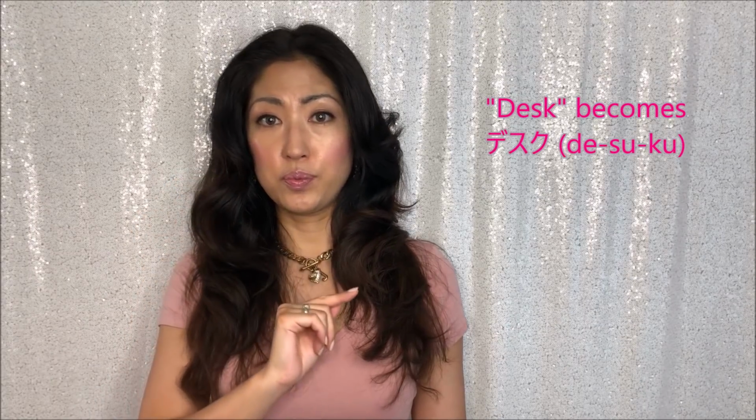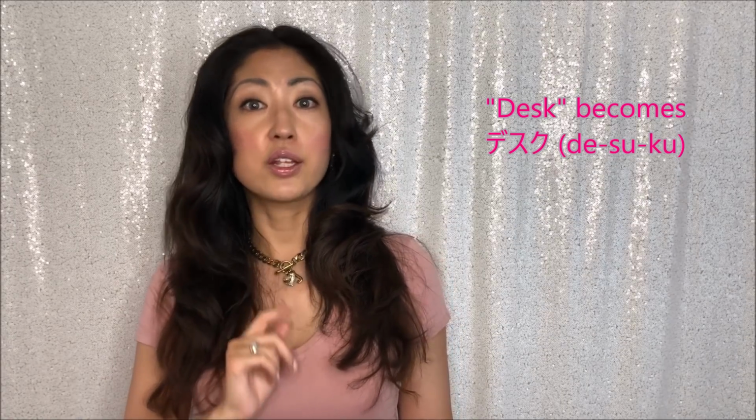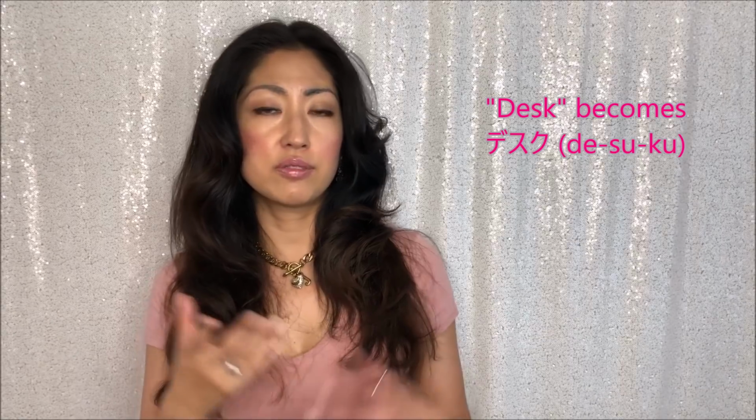For example, desk. We say desuku, right? So desk in English, the last two sounds, sk, are only consonants, right? S and K, sk. But since we have to add something, we add what we hear in them. So therefore it becomes desuku. So this u sound in su, and another u sound in ku, are just thrown in there. So we throw in extra vowels.